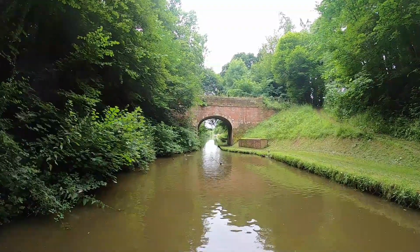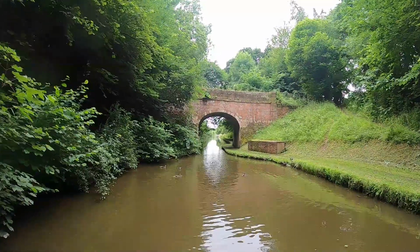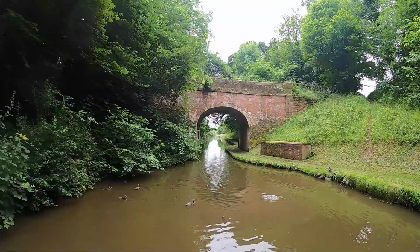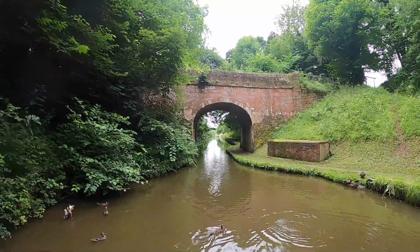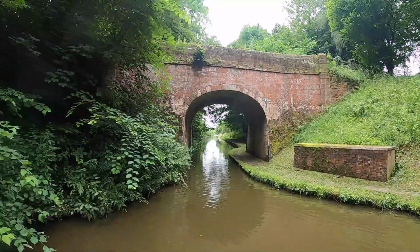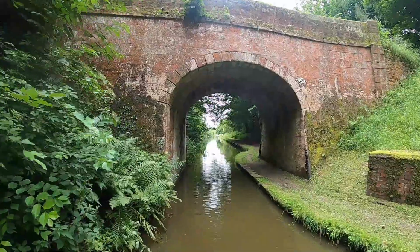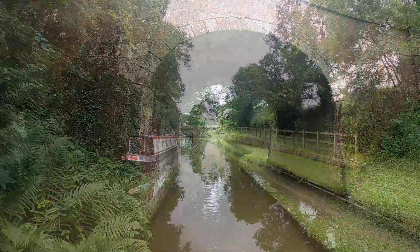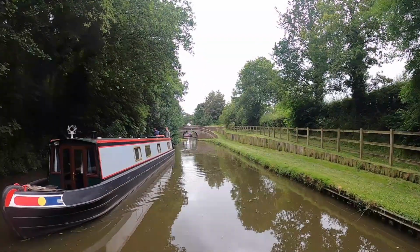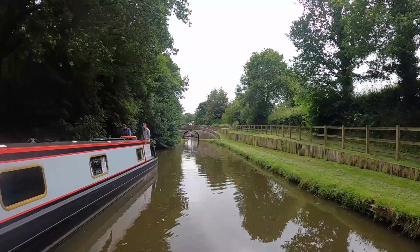To form on the Shropshire Union Canal. Once you're beyond this woodland area, the scenery opens out into openness with lovely fields either side, and of course there's always plenty of stunning architecture in the way of bridges and little wharfs that you can moor up alongside or nearby. There's always something to delight the eye as you cruise on the Shropshire Union Canal.